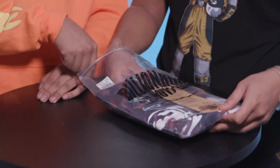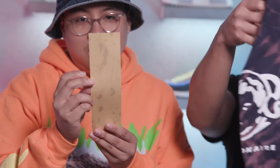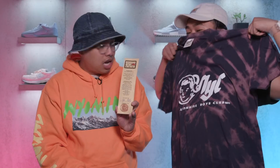What is this? Hand bleached. You got a golden ticket? Word. These came numbered. So BBC NYC did this very custom hand-dyed, hand-bleached lab under 100 pieces. Shouts to the billionaire lab. Yo, 17 numbered of 35. Wow. So good luck to the 34 other people who want to cop one of these.